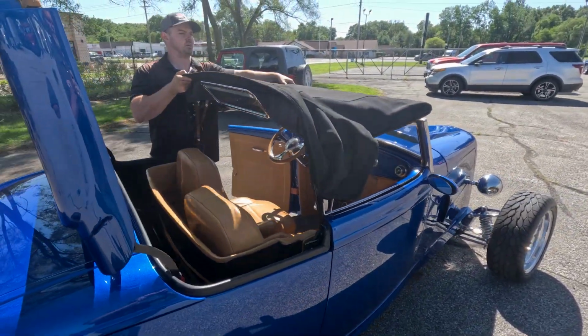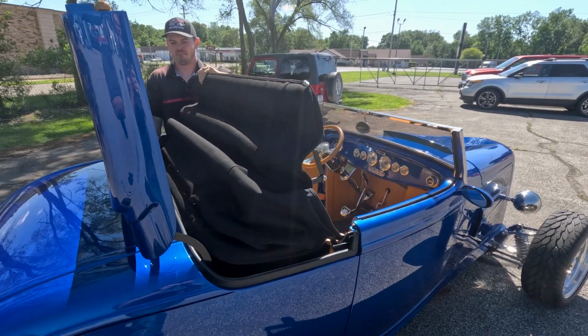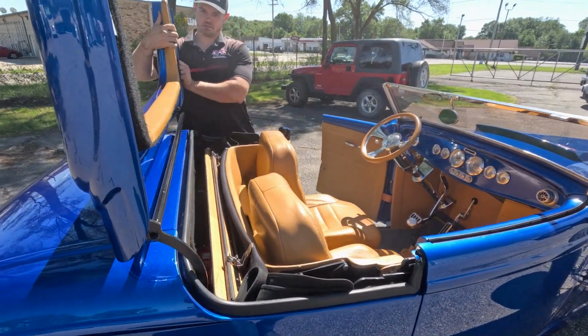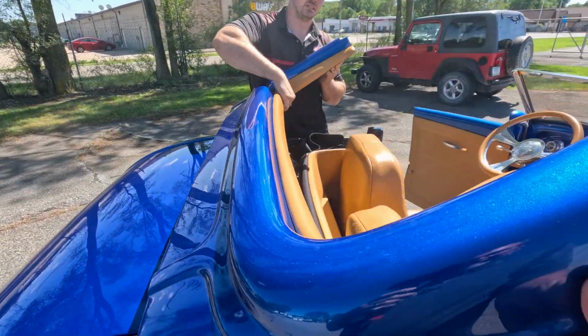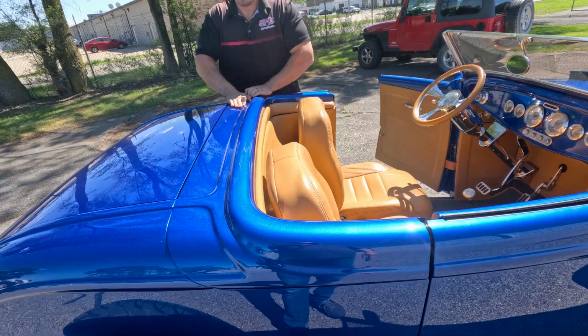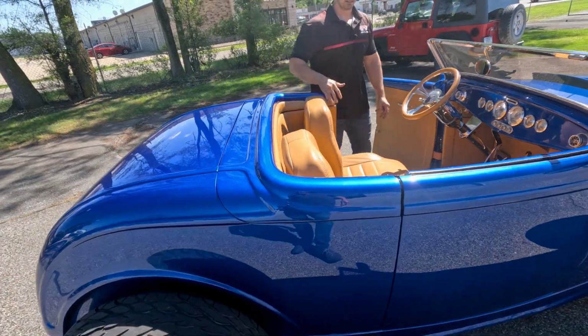It is nice that it's going to be done with just one person. The top goes down just like that. When you put this down, you want to articulate it. You've got these rollers. Rotate the frame first. Just like that, top's down.